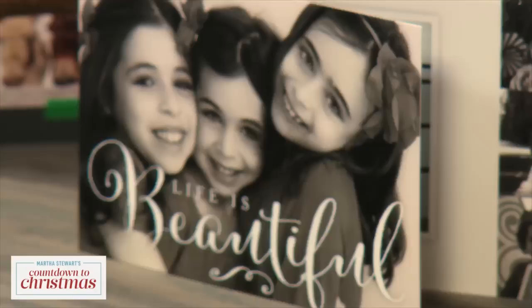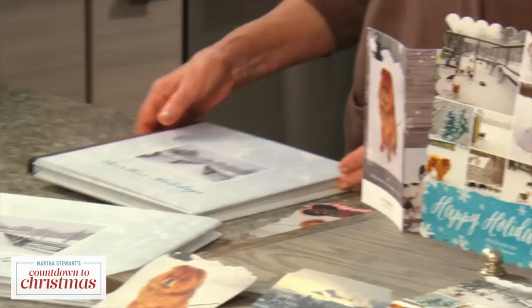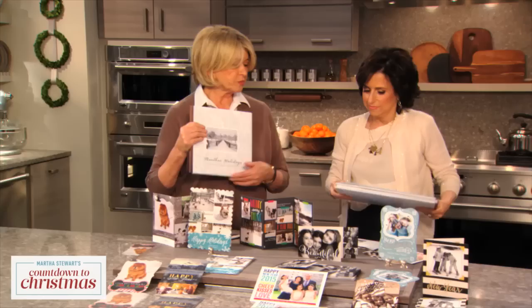But not only are cards so great, it's also fantastic to create a book like this that can be sent to the grandmothers. Here, I'm checking out the big one. Oh, yeah, and the same pictures, different format. So you can do a book this size or a book this size, the horizontal. And inside, it looks like a professional photo book.